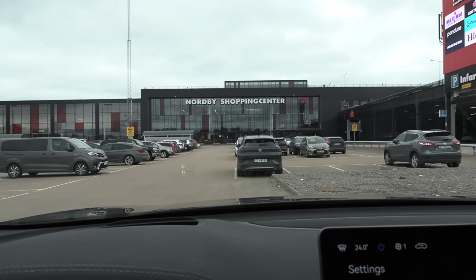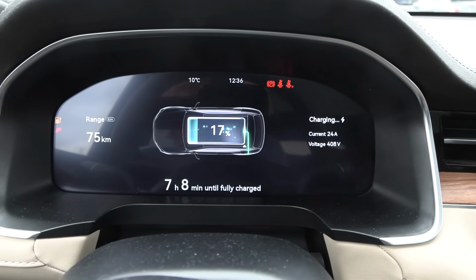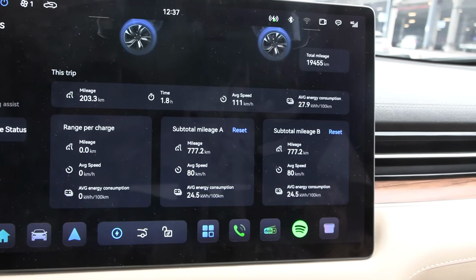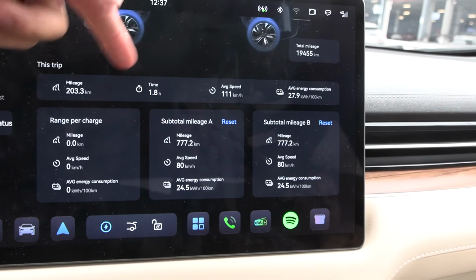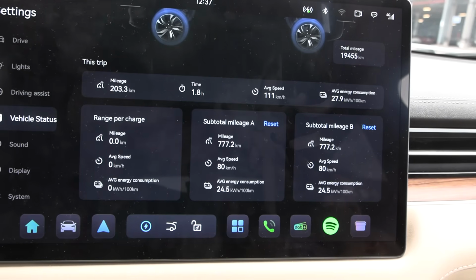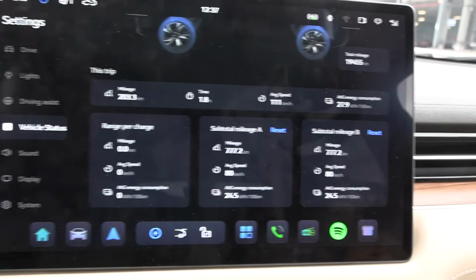We are now at Nordby shopping center charging and we arrived at 17%. What the heck, man? I didn't expect it to consume that much, but you see 279 watt-hour per kilometer. Actually it's higher because this car over-reports distance, so it's 285 something roughly. I think it was 2% over-reporting distance. But yeah, now we'll stay here for a little bit.